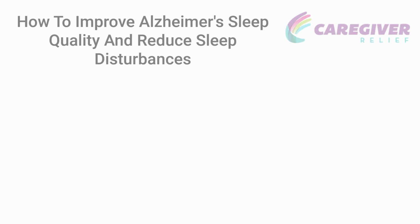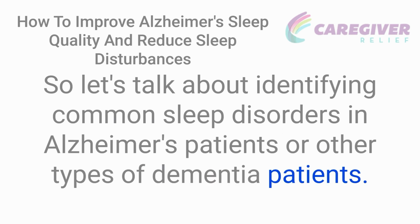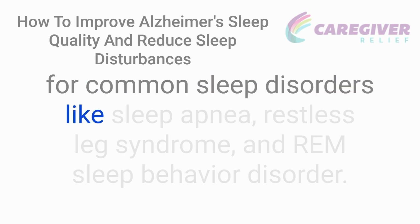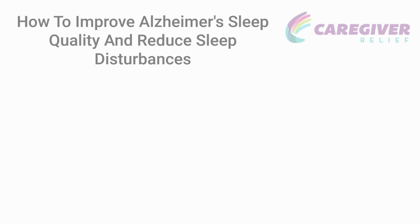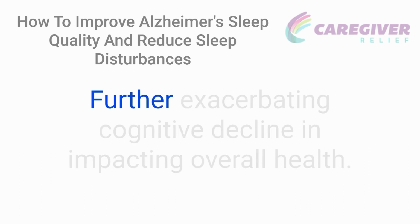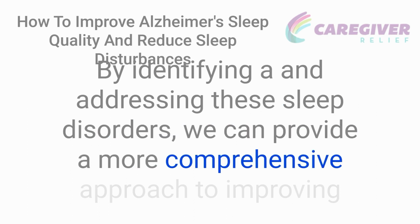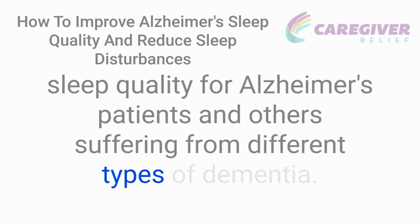So let's talk about identifying common sleep disorders in Alzheimer's patients or other types of dementia patients. In addition to dementia sleep disturbances, patients dealing with Alzheimer's disease are also at risk for common sleep disorders like sleep apnea, restless leg syndrome, and REM sleep behavior disorder. These sleep disorders can contribute to sleep disturbances and poor sleep quality, further exacerbating cognitive decline and impacting overall health. By identifying and addressing these sleep disorders, we can provide a more comprehensive approach to improving sleep quality for Alzheimer's patients and others suffering from different types of dementia.